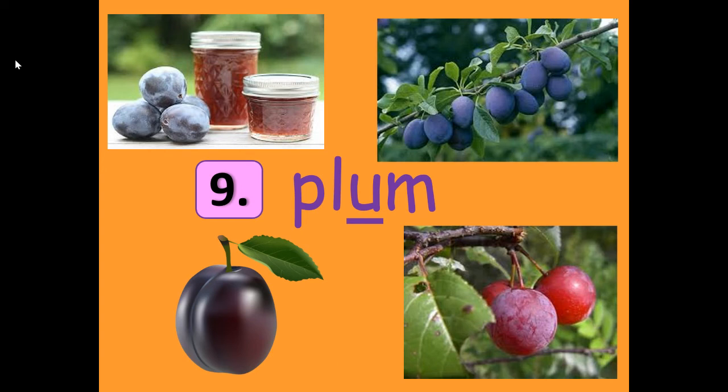Plum. Stretch it out. Plum. Shrink it. Plum. Say it slow. Plum. Say it fast. Plum. Now I'm going to chop up the sounds. Say each sound individually, touching my arm as I go down my arm. Slide them together. Plum.